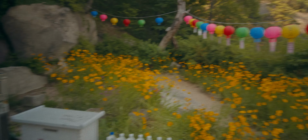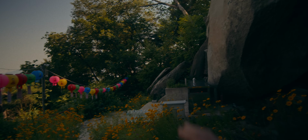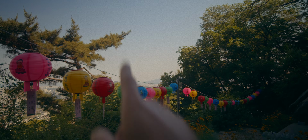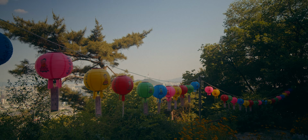I guess there will be some kind of monks or something like that lighting them every day. This is such a place. And here, the view of the city again. What a place. And there the tower. I think we are above the lower point of the tower now.